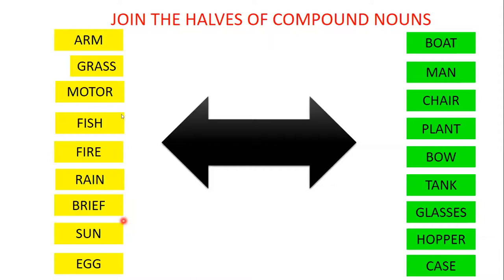And here I have the parts. The first part of the exercise is that you join the left side with the right side and that you can conform the words. Once you have the words joined, that you can write at least one sentence with each. Since you're gonna work in groups, maybe you can write at least one or two per person. Okay, for example, we have arm, grass, motor, fish, fire, rain, reef, sun, egg, boat, man, chair, plant, belt, tank, glasses, helper, case. Some of them I already gave you.